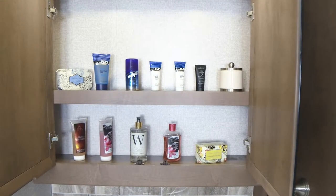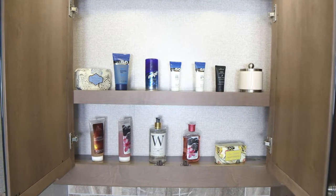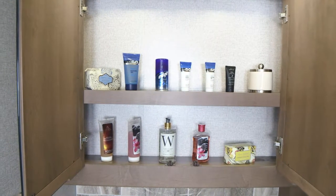Somebody here likes to shave, right? Look at all the shaving stuff, but you can put in whatever you want. That's cool. We get it. A lot of space here and a lot of space in this closet.